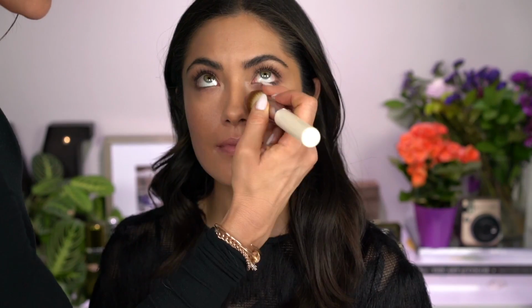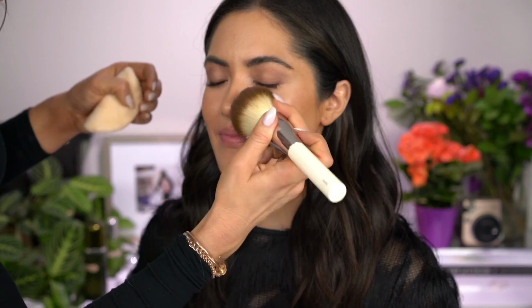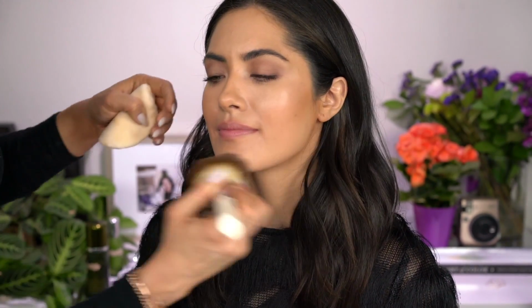So we're going to transition this now into an evening look. I'm going to take a little bit more of the La Mer concealer. Now I'm going to add a little more contour. Now I'm buffing on a little more of the soft fluid foundation. Again, I use beige and honey on her, a little bit of both. Those are my favorite two colors.